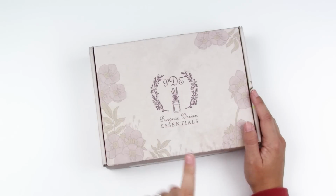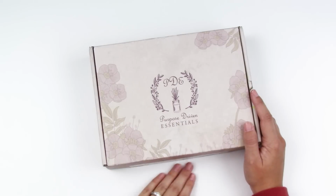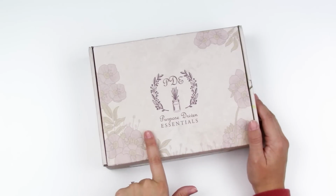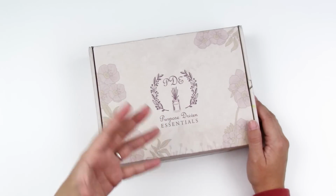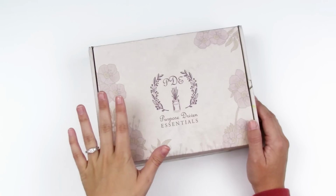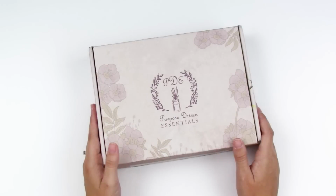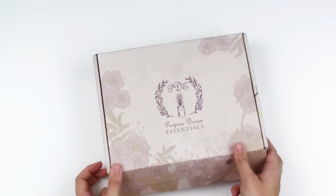These boxes are super fun for gift giving. This particular one is the Inspire box, and it's kind of geared towards Bible journaling and faith art journaling, but there's lots of other goodies in here. If that's not your thing, there is plenty in here value-wise for those of you who want other faith-based products. So let's dive in and take a look at November's box.